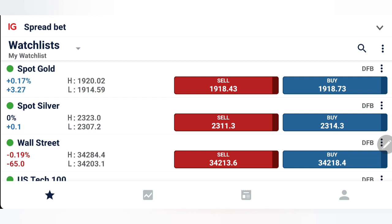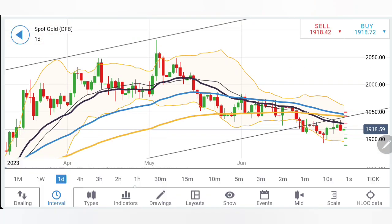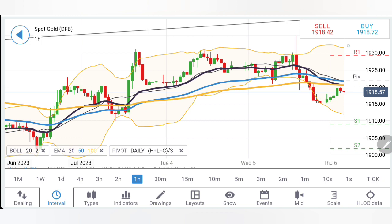Let's start. First, we'll look into gold, followed by silver. Do watch till the end. Now, gold is right now trading at 1918 levels. And first, let's have a look at the hourly charts.